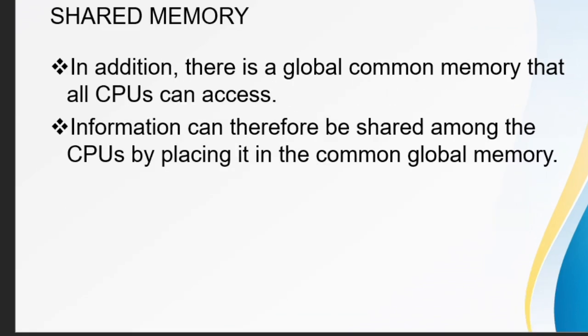Shared memory. There is a global common memory used by the CPUs, and information can be shared among the CPUs by placing it in global memory.